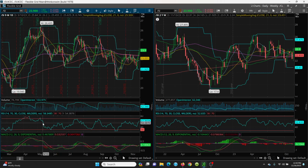Now, your RSI here, you got plenty of room to run here. Your MACD, you got a nice bullish cross, actually better than what you had on gold. So this is just a pretty good setup here to go higher. The key is going to be a close above that price channel.